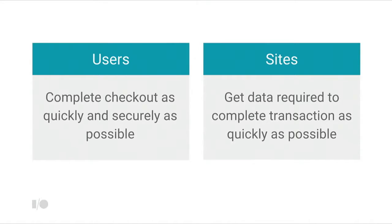Second, from the standpoint of the web developer, you should be able to get all of the information that you need to complete this transaction as quickly and frictionlessly as possible. That means whatever solution we come up with should be straightforward and should be able to integrate into existing products and solutions. So you see, speed is very important to us, and we will address this during our demos.